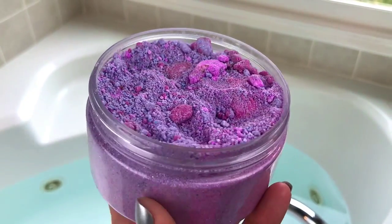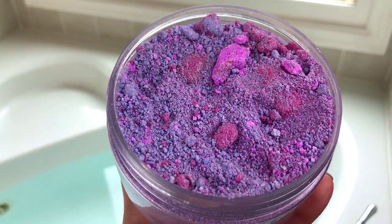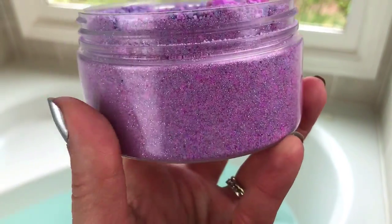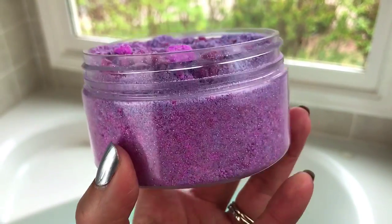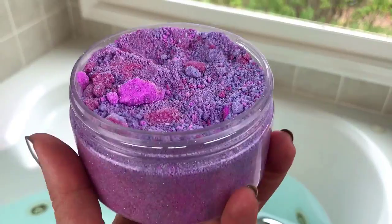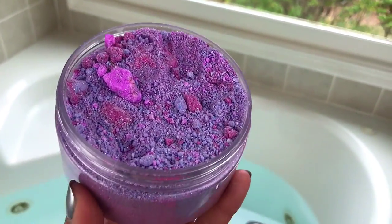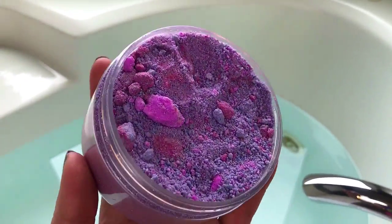Okay, so let's just take one last look at this gorgeous stuff. It's super, super sparkly, and they're all different colors of pink and purple in here. Just so pretty on the sides. And I'm terrible about dumping this stuff in, so we'll see how it goes, but I'll try not to dump it all in at once. And this is gonna make me happy. Like I said, this is Happy Place Cosmetics.